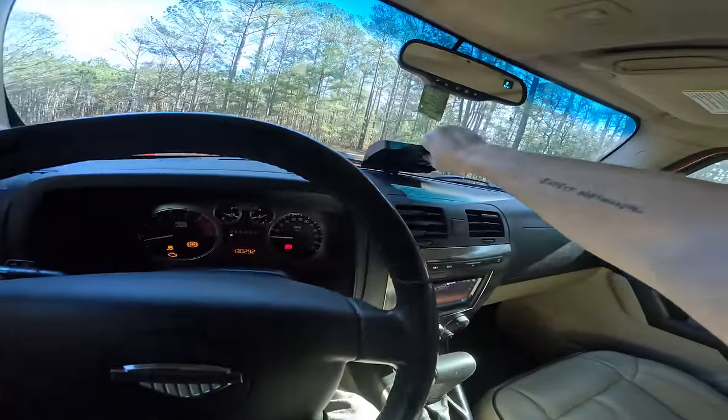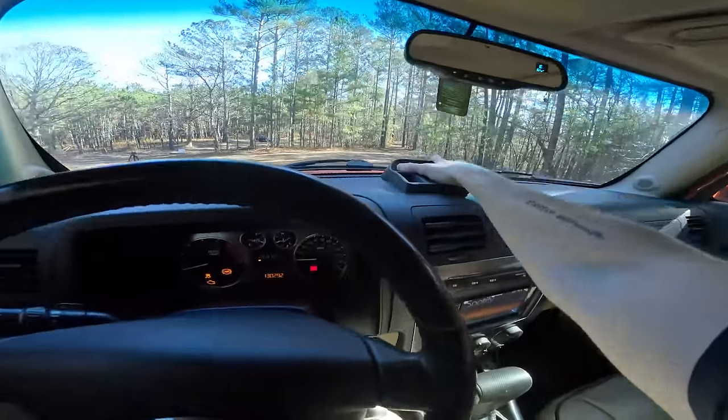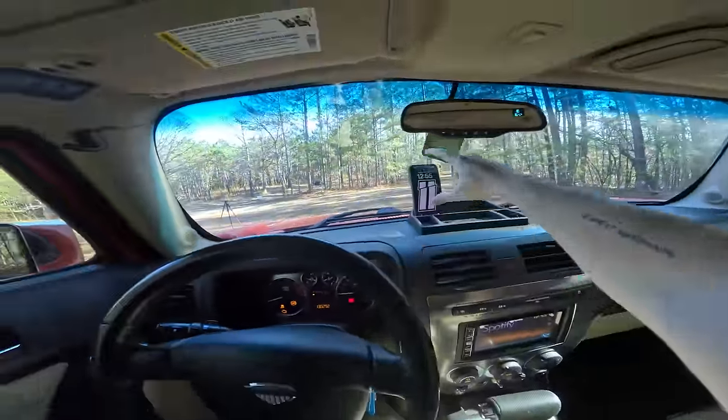It gives you some more storage on the dash of the Hummer. Now, if you need a GPS, you can very easily just stick your phone up here and have it right here.